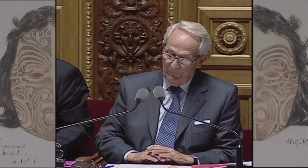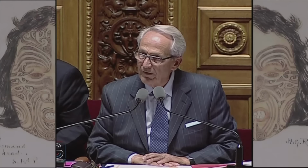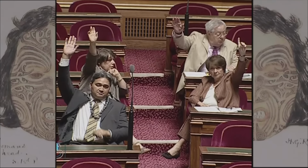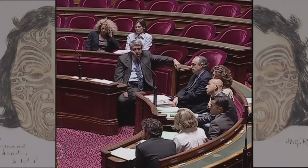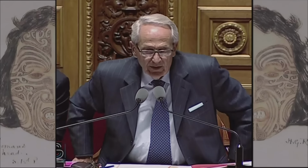I would like to make it clear, this law does not just concern the Maori head in the Rouen Museum, but all the heads preserved in all the museums in France. I put to the House this law in its entirety. Those who are in favor, please raise your hands. Against? Abstentions? There are none. The law is passed unanimously.